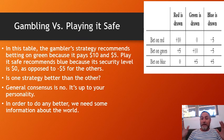Typically, we have at least some information about the world, right? When we're not in Vegas. Even in Vegas, you actually have some information if you read up on the probabilities of various outcomes. So once we have some information about the world, now we can actually make much more sophisticated decisions, and we have a lot more options.